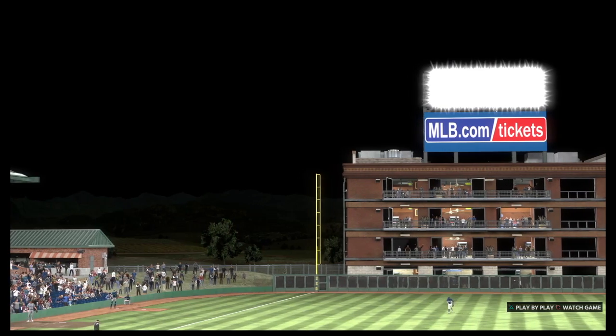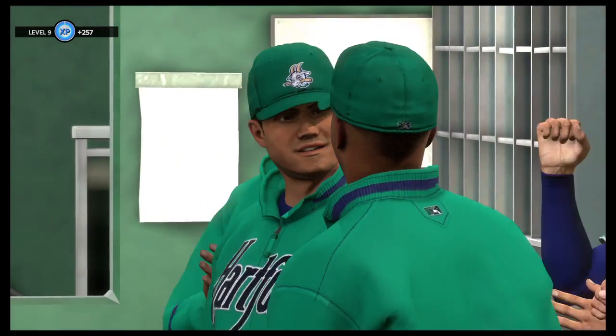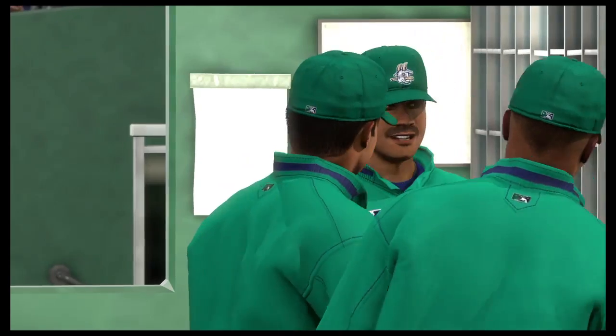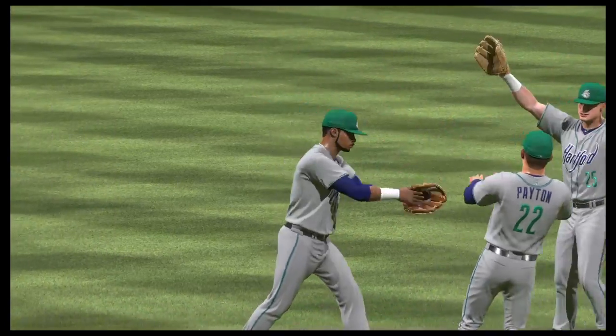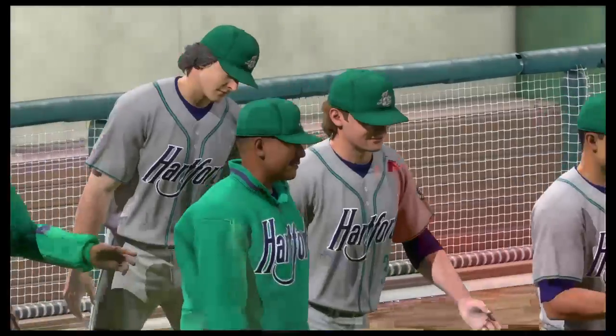So it's 2 runs on just 1 base hit, 1 error, and a couple of men left. 5, 6, and 7. Hey, it's hard to win games at any point, but to win games on the road, especially in this ballpark, they are very happy with this win. 7-4 is the final score in tonight's game. The Yard Goats slugged their way with 15 hits.